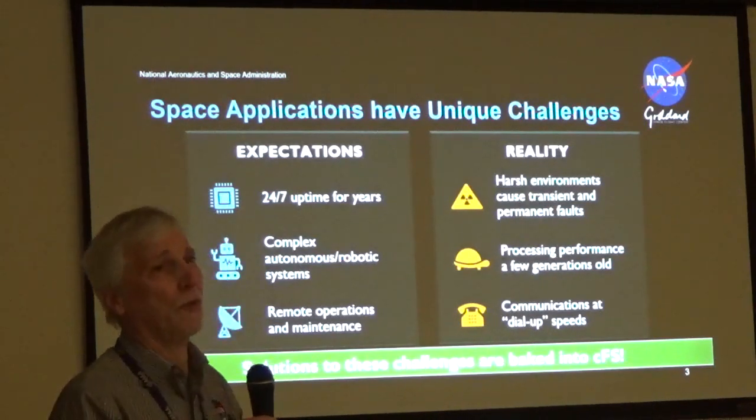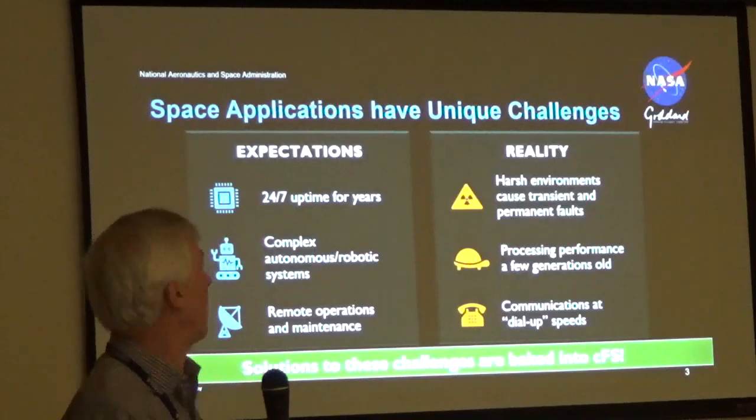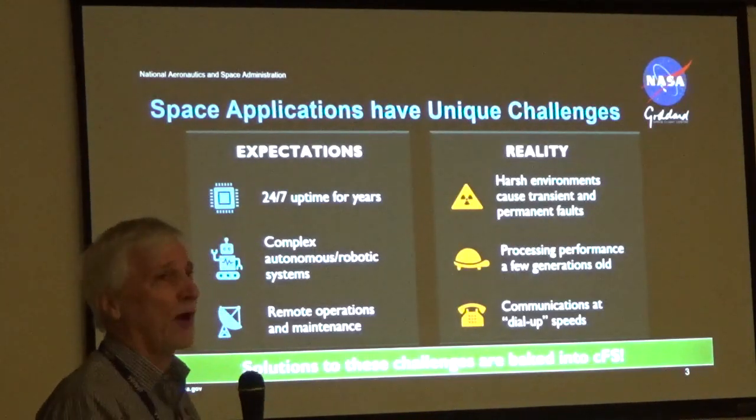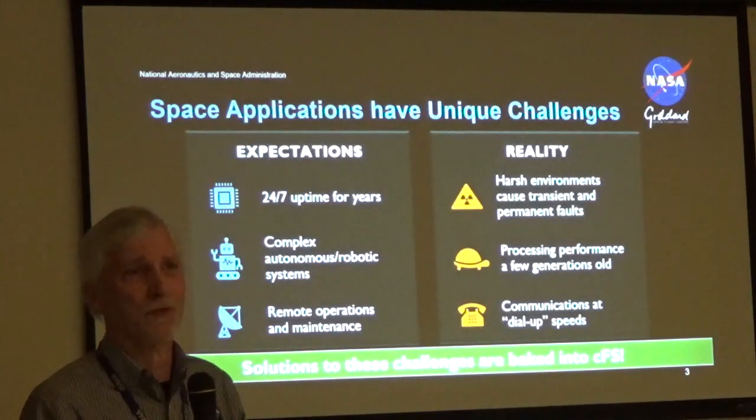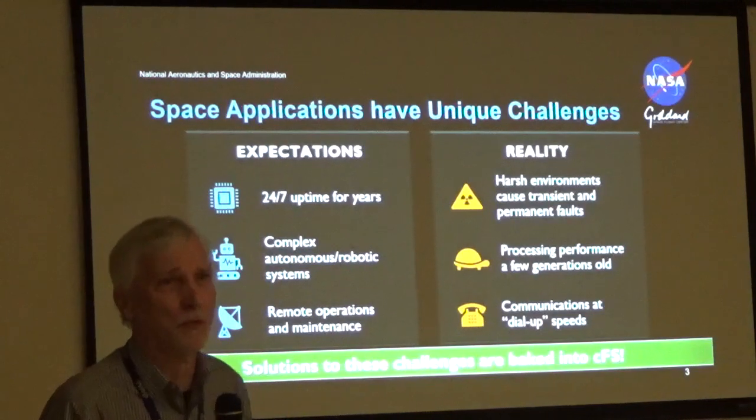Plus we have to deal with the harsh environments. The hardware we're working on can break. There's radiation effects. The processors are still a couple of generations older. We're getting up to a gigahertz now. Desktops have been at 5 with multi-cores for years.